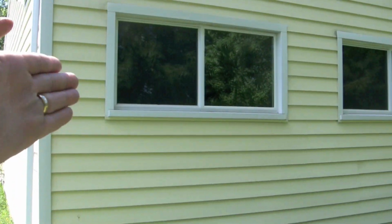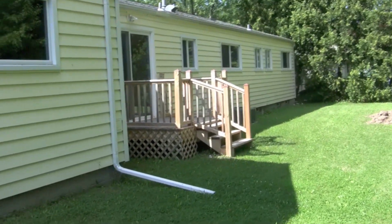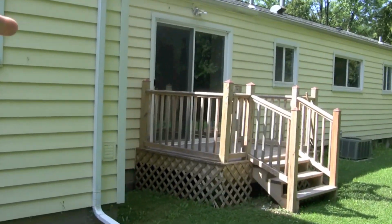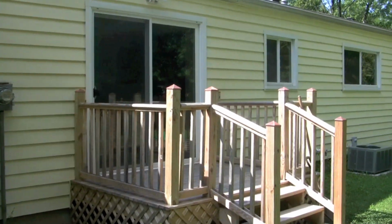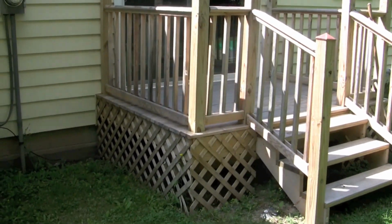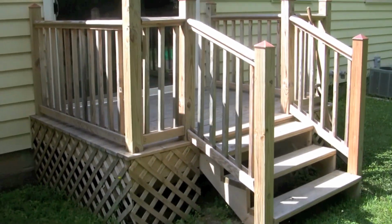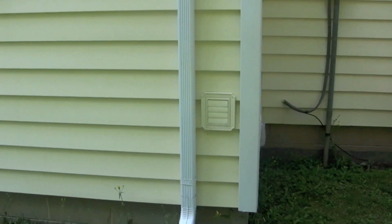This is the family room here. This deck just was put on last year. Replaced the lopsided cement step that was under the sliding glass doors here. And the sliding glass doors were replaced when the windows were, within the last 5 years. The cement slab that was there was kind of lopsided, so it was a major trip hazard. Electric meter. The dryer vent.